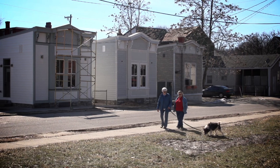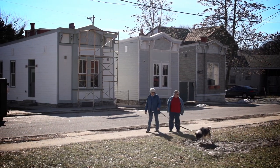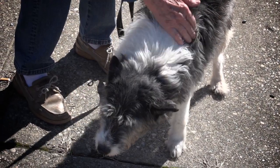This has brought great joy to me because I've been walking by these buildings now for 14 years, every day or two, and to see the renewed life it's just amazing.